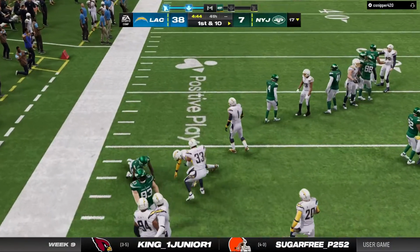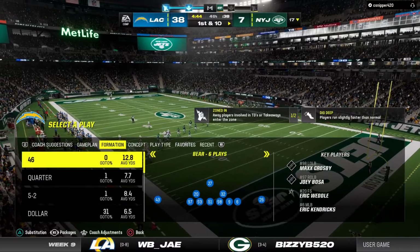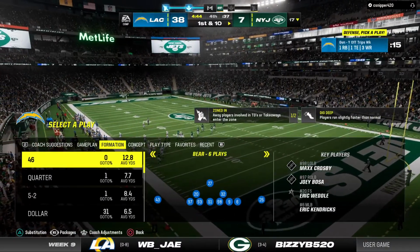And he will be brought down here inside the 20. Good coverage as he's dropped at the 17. Over 1st and 10 at their own 17-yard line.